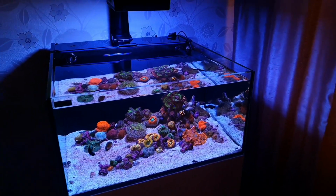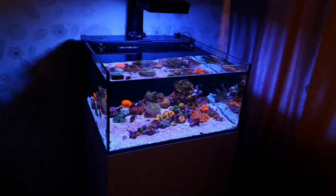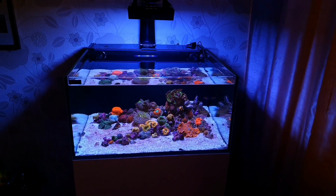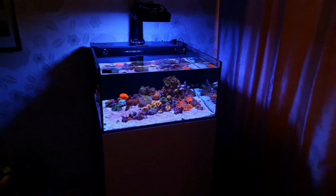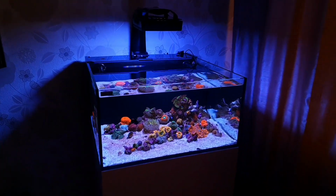Touching on the tank, actually, while we're talking about equipment, the tank's been great, obviously no issues. Still really happy with it. So that's pretty much it for the equipment. The equipment's not changed really, with the bar in the power head. Fish are happy, corals are happy.